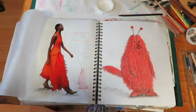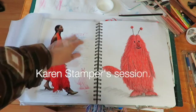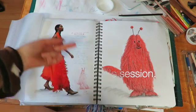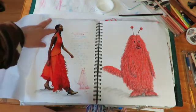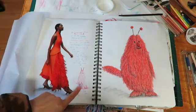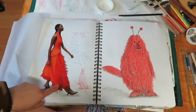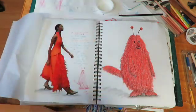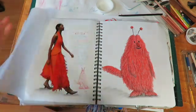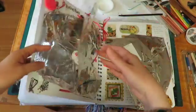Oh, and I was going to do... Okay, I don't remember whose session it was, but I was going to do somebody's Sketchbook Revival session, and so I cut her out to do it, and then I saw the critter in this part of her dress, so I did the critter instead of the session. And this is a magazine image from Elle magazine, if you're curious.